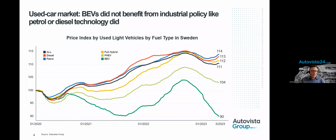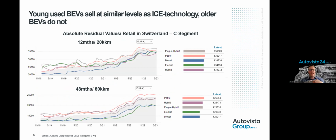So let's look at what you actually have to pay now for a used electric vehicle. Let's say you're in Switzerland, shopping in the C segment, so you're looking for possibly a Golf. Or of course, if you're looking for an electric vehicle, maybe an ID3. You see here a difference between the younger used cars on the top, so 12 months, 20,000 kilometers of mileage. And on the bottom, you see 48 months old cars and 80,000 kilometers of total mileage.